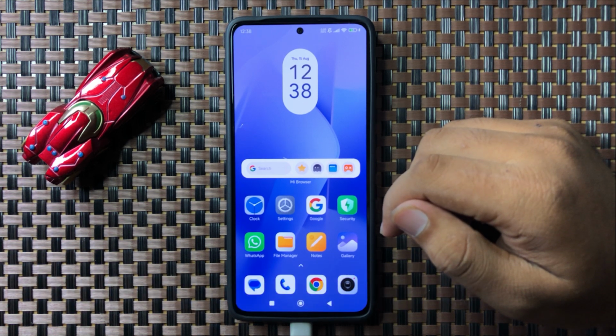In this video I will show you how to fix if apps are not working on your Redmi 13. So to fix this issue, first of all update all the apps.